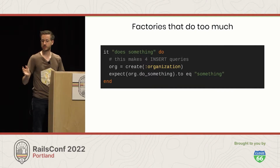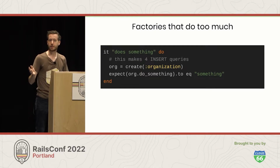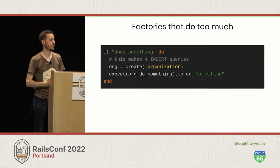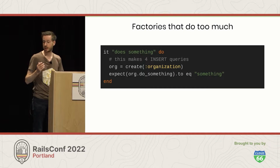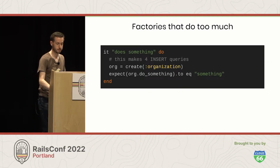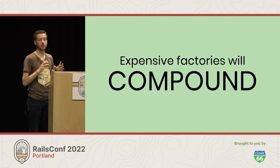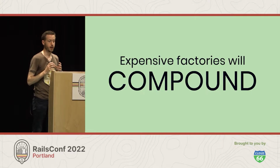It just says create organization. If I don't know what the factory says, I'm going to look at that and say, that makes 1 insert query. This test is not a problem. But actually, it's making 4 insert queries, the organization and those 3 users. Even worse, because factories call each other, expensive factories will compound in a pretty massive way.